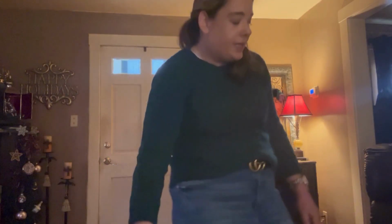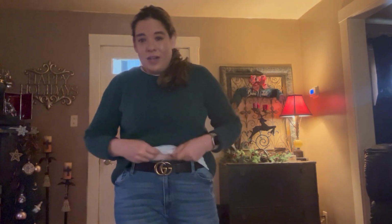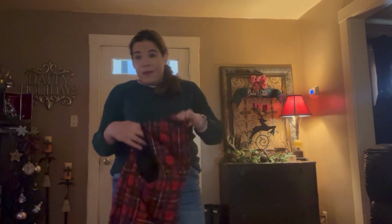And let me show you my outfit of the day. This is my outfit for the day. I'm just wearing a green cable knit sweater I've had forever. I think it was just from Penney's or something. Vineyard Vines shirt underneath just to layer a little bit. I've got my Gucci G belt on, and my trusty can-can jeans again, a pair of those. And I'm going to be festive.